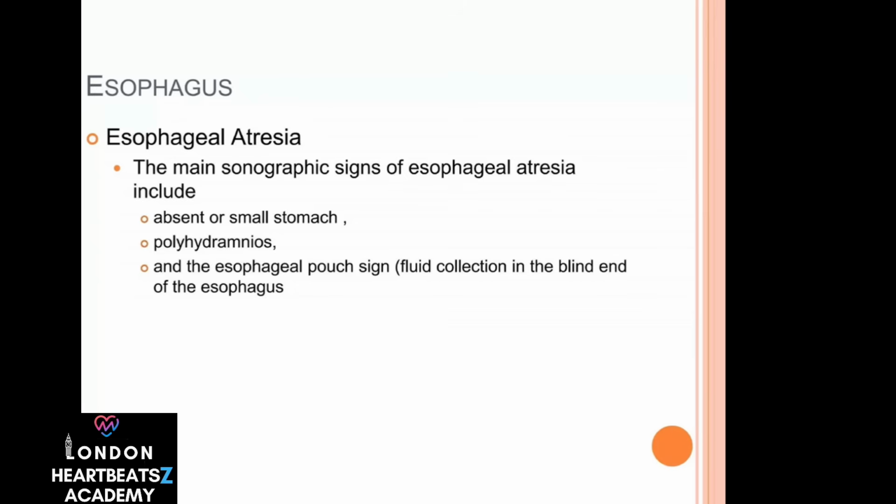You mentioned esophageal atresia. What are the typical sonographic signs of that condition specifically? Okay, esophageal atresia, or EA, is a malformation where the esophagus ends in a blind pouch instead of connecting properly to the stomach. The main sonographic signs that raise suspicion include a persistently absent or very small stomach bubble, because fluid can't get down. Right. Polyhydramnios, that's an excessive amount of amniotic fluid because the fetus cannot swallow the amniotic fluid normally to regulate its volume. Too much fluid builds up. Correct. And sometimes you might visualize an esophageal pouch sign, which is a fluid collection seen in that blind-ending upper segment of the esophagus.